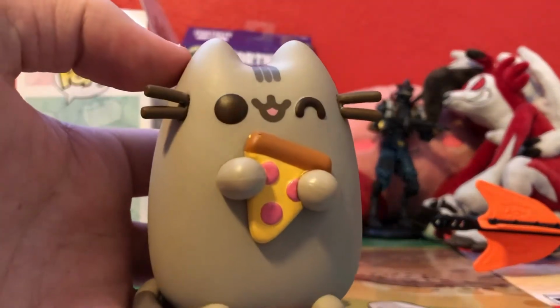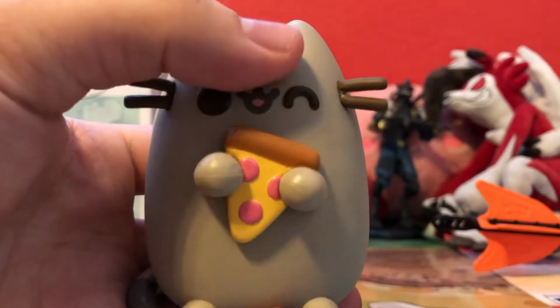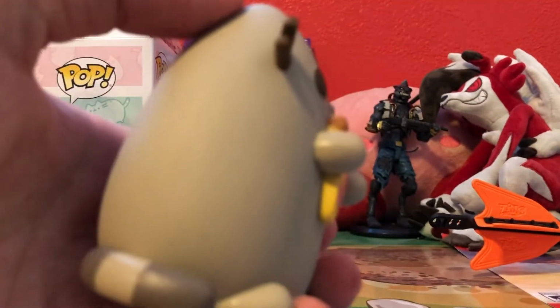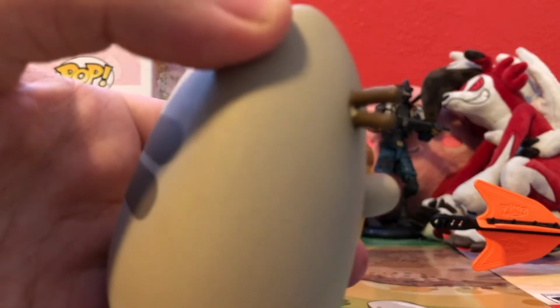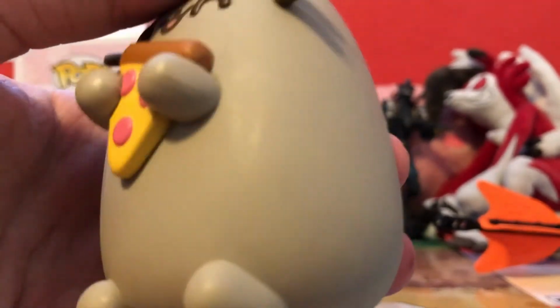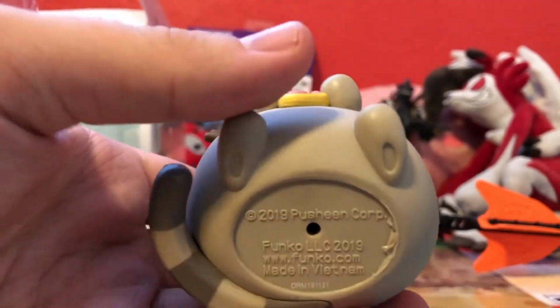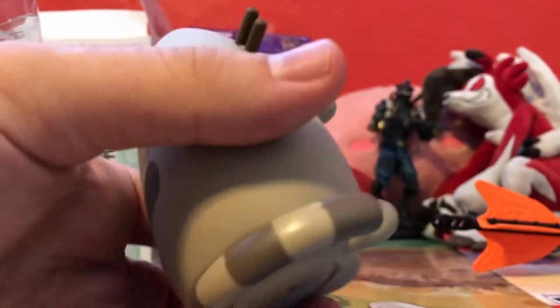Here we have our Pusheen holding the pizza. He or she is winking. It's got a painted on mouth. The whiskers look pretty good. I'm not a fan of the kind of gray dot on the side. I mean, it's not that bothersome, but it's like they kind of glued on the whiskers. And then its cute little feet. It's like a circle bottom. I think that's for air.